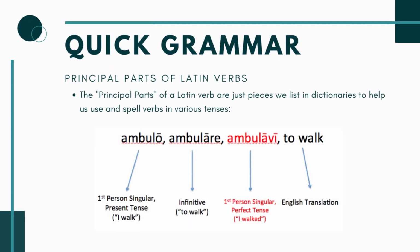So we just talked about principal parts of a verb. This is what it looks like. And again, I have a separate video on this as well. But when you talk about principal parts, these are the pieces we list in dictionaries to help us understand and use Latin verbs, right? So the first part is the first person singular present tense, ambulo. The second part is your infinitive, ambulare. The third part is what we're using for perfect tense. This actually is the first person singular perfect tense, right? So ambulavi means I walked.